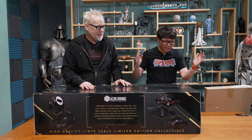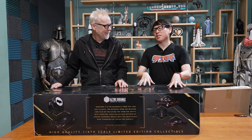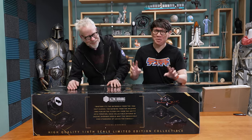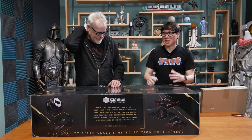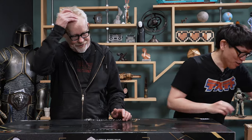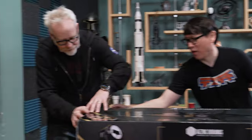Let's pop this open. Let's get the whole journey. Quarter scale Batwing, there's no way the whole thing fits in here. No, this is 6th scale, so it's slightly smaller. I'm not mentally prepared for how big this could be, even at 6th scale. This is 1/6 scale, Batman action figure, 12-inch action figure scale. There's one end of the box which we can pop open.